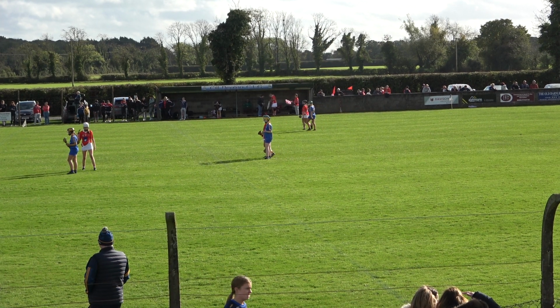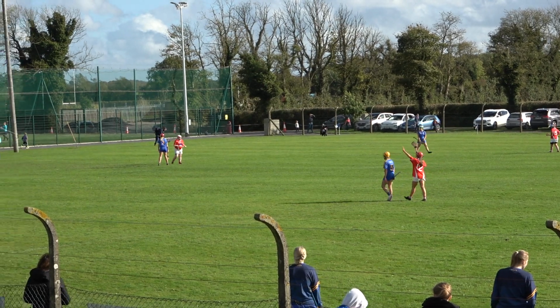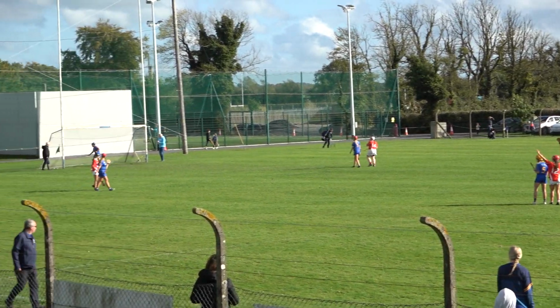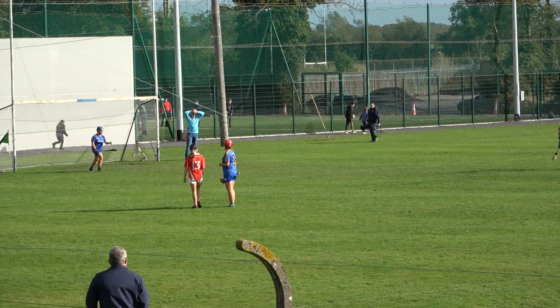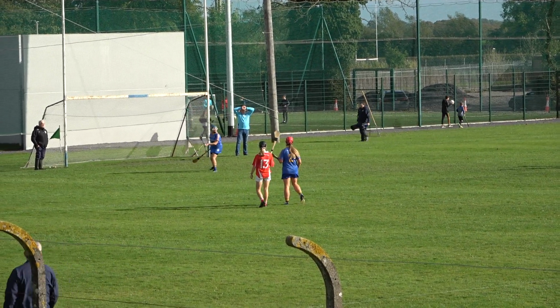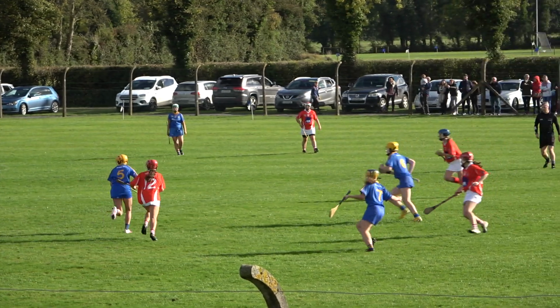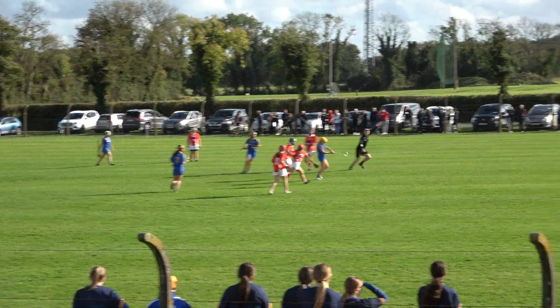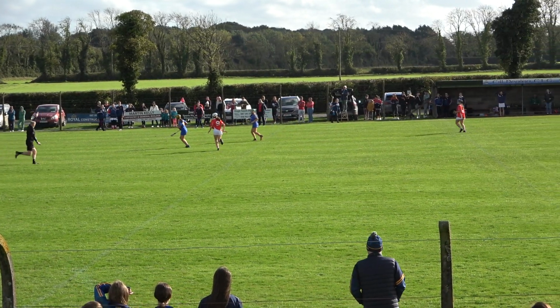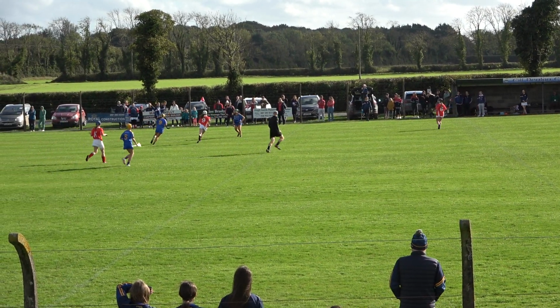So where's the ball? Will be popped out by Ciara Leonard, the Ratoath keeper, and we'll start the stopwatch with just 15 gone. Water break taken. Bad puck out from Ciara, comes direct here to number 5. It was Jennifer Craig, the captain. She's fouled. She clears the ball on there towards midfielder number 9, who's Isabel Turner.